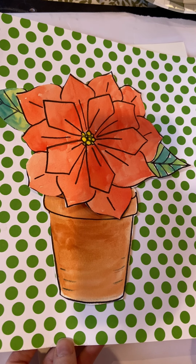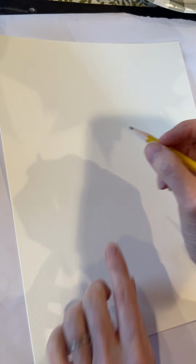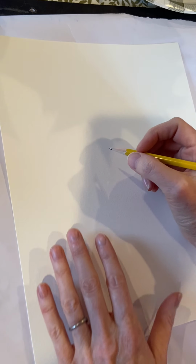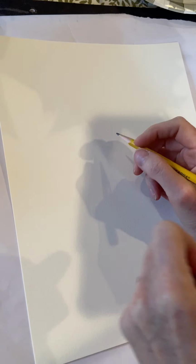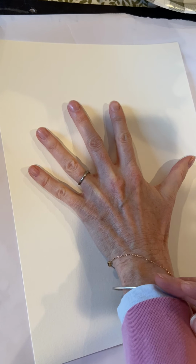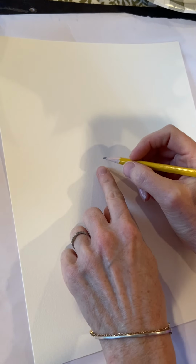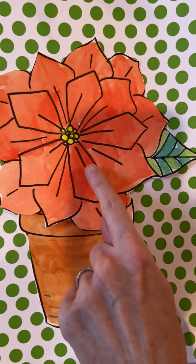Okay, so in the center of our paper, we're going to make little tiny circles of different sizes. Let me show you first, and we're going to make 10. I want you to take your hand, and this is going to be about the size of our flower if you spread your hand out on the page, maybe a little bit bigger because your hands are smaller than mine. So we're going to go into the center of the page and make a few. Do you see how small that circle is compared to my page? That's going to be the center of our flower.